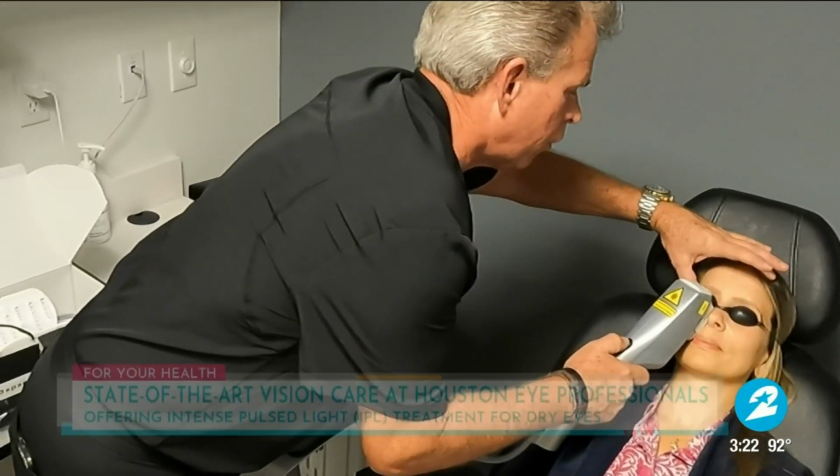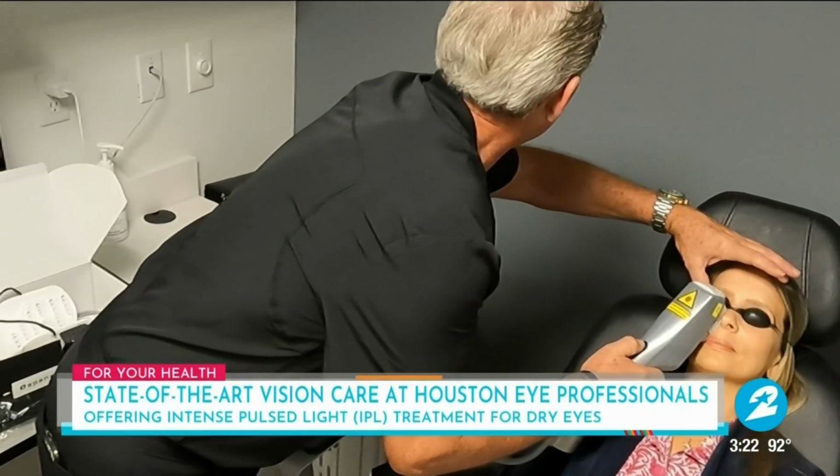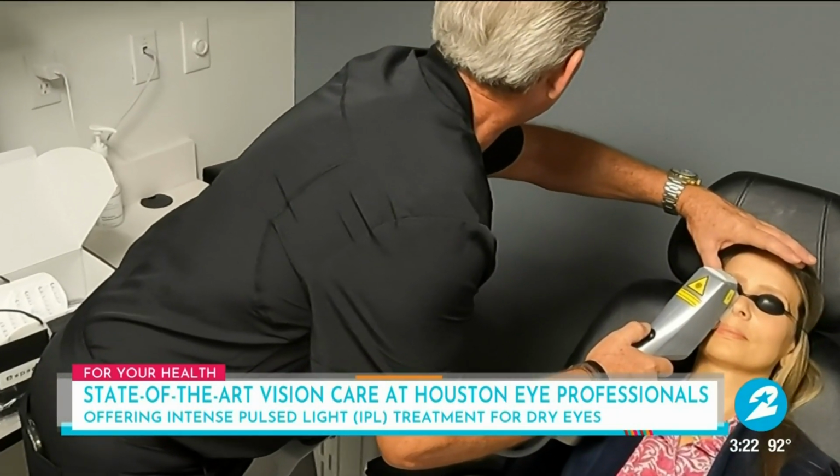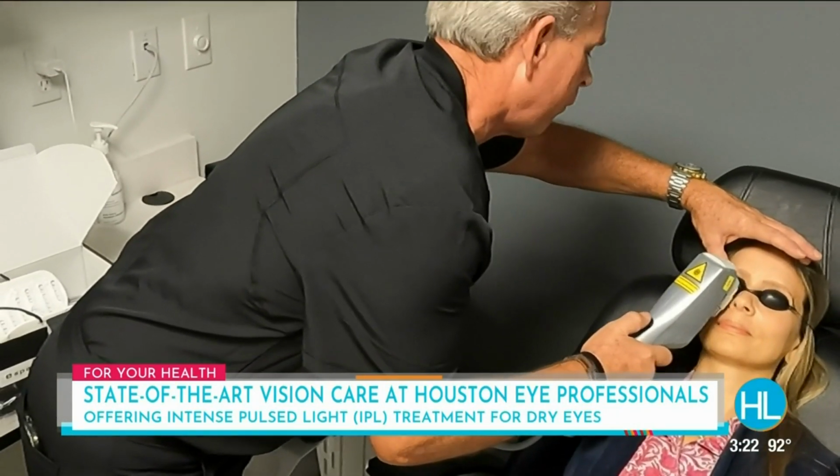What is IPL? IPL is basically our intense pulsed light that has been phenomenal for our dry eye patients. It first originated as a dermatological tool for patients with rosacea, and patients would come back after this treatment saying that their eyes felt better. So now more recently it's been used to treat dry eye. It uses near-infrared to mid-infrared light that we pulse right here in the cheek region, and our patients come back with great improvement of their dry eye symptoms.